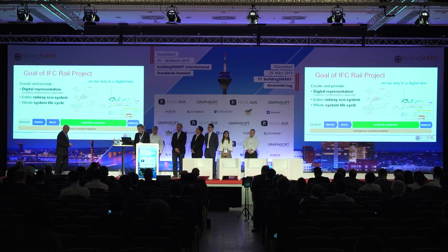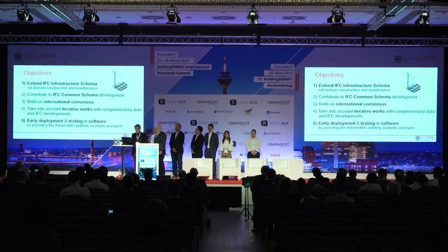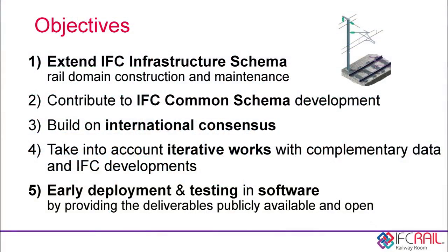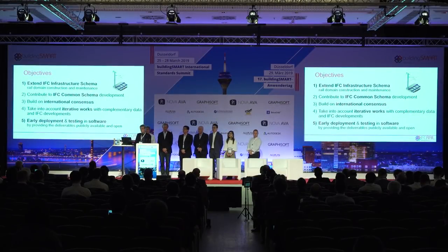So this is actually, as said, very close to the previous slide about the common data environment. Here you see it now also as a deliverable. So the objective is really this extension of the infrastructure schema, then the common schema, which becomes very important for us, because you cannot build a railway of 50 kilometers without having bridges, tunnels, drainage, crossroads, and all these kinds of things which you usually have on a train.